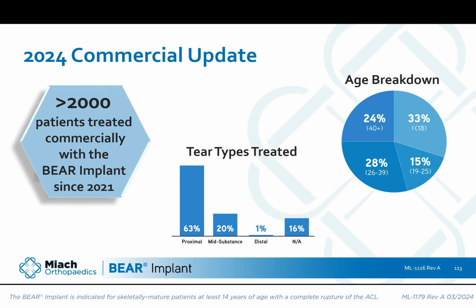And what's interesting, a lot of the studies that were done initially, including BEAR 2, most of the injuries were actually mid-substance type tears. But as we've seen this transition to a commercialization phase, which a lot of people on this call are either using or treating patients from a therapy perspective, certainly comfortability has come in more of those proximal-based tears initially, but still getting used in the mid-substance tears.